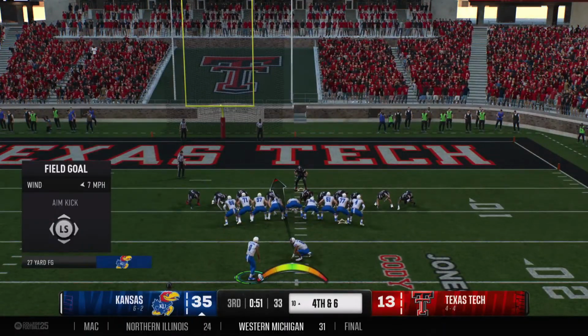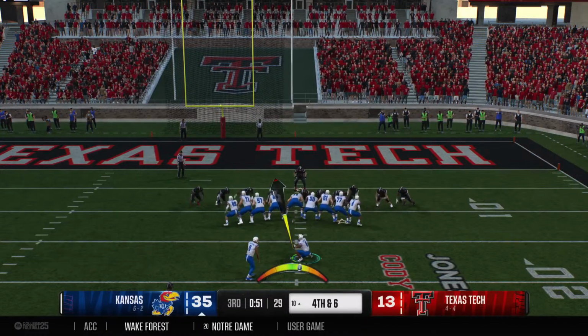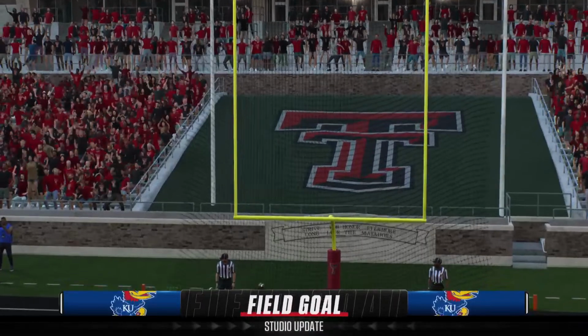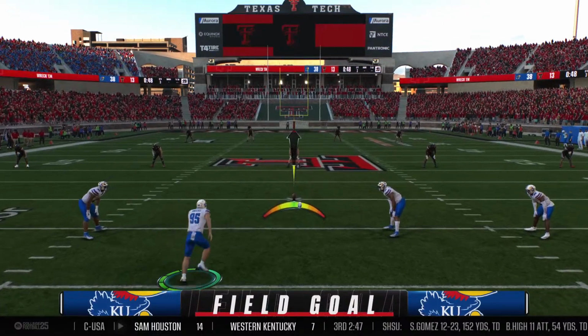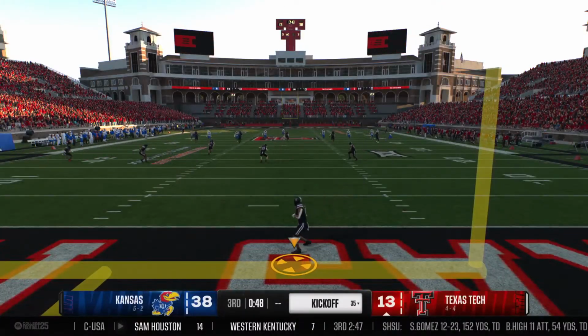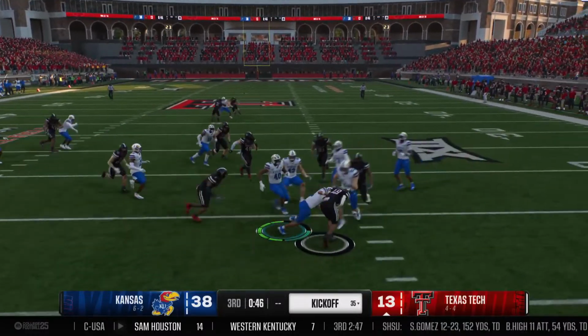Now on 4th down, here comes the field goal team. It's good. And that will extend their lead even further. Winning the turnover battle is so important, and you got to make these turnovers convert into points. They get the fumble recovery. Yeah, they didn't get a touchdown, but they're still able to get a field goal and put 3 points up there.